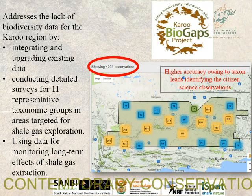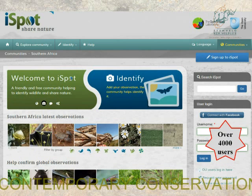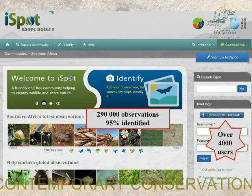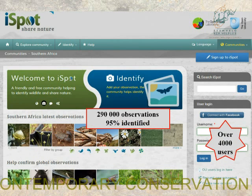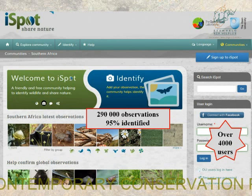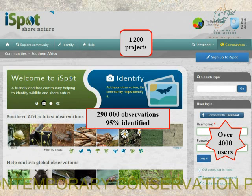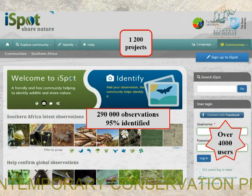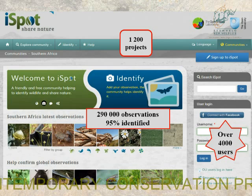So just briefly on iSpot, we have over 4,000 users, 290,000 observations, 95% identified, and over 1,200 projects. So iSpot is run by SANBI, but we did obtain licenses from the Open Science Lab based in the UK.